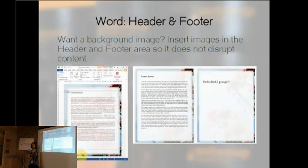The next one is Word. This is a huge hack, so be cautious with it because it could make your files really big. The hack here is if you want a background image for a file, whether it's an article or a case for support, but you don't want it to interrupt your body text, and you want it to be consistent throughout all your pages, you can put background images in the header and footer section, make them so it's word wrap behind text, and then just leave it.